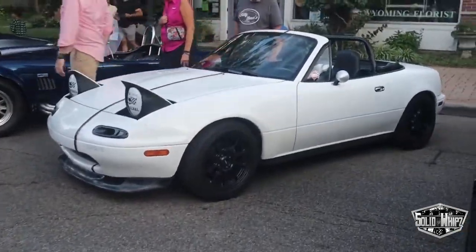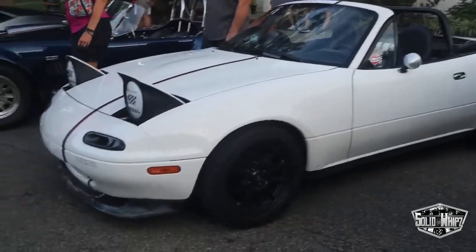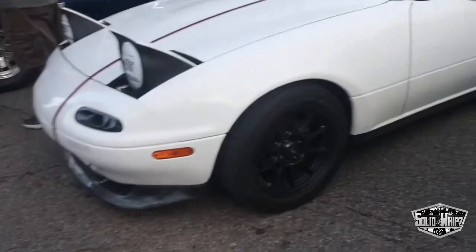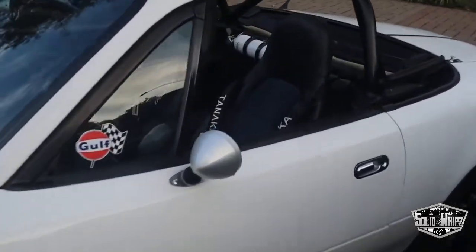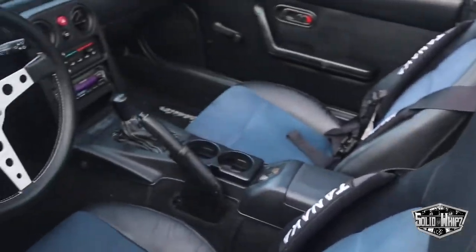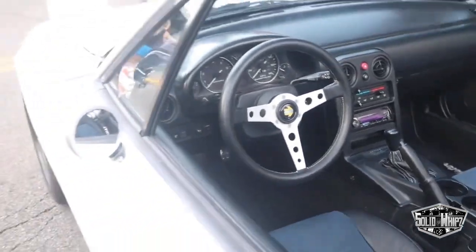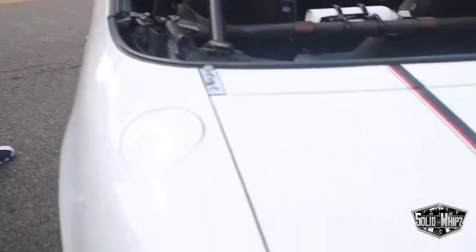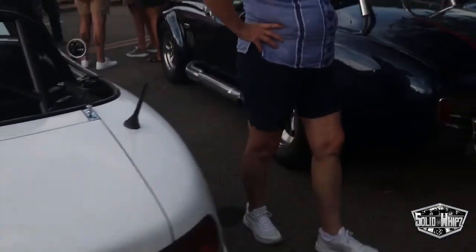Got the little Miata. What is it? It's a Mazda Miata, something that you could fit in. People actually make these kind of fads. I think the funniest one I've seen was dude who put a Hellcat in his Miata. But it's cool or whatever.